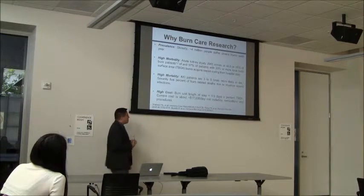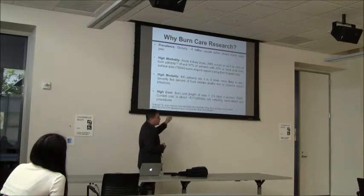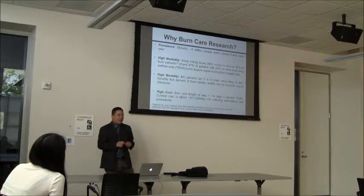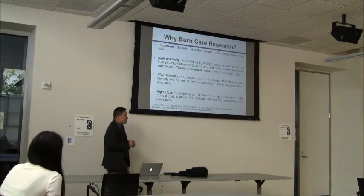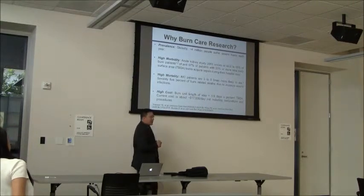Well, talking about other factors, high cost. It actually costs $17,000 a day in our ICU. That's not including medications and procedures. And burn patients stay on average between 1.5 days per total body surface area burned. So that's quite a long time.